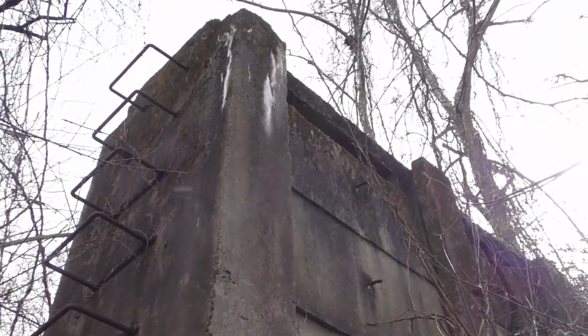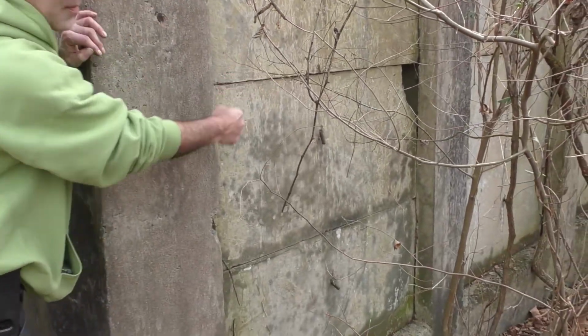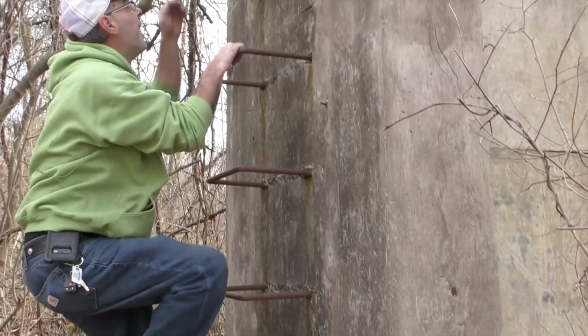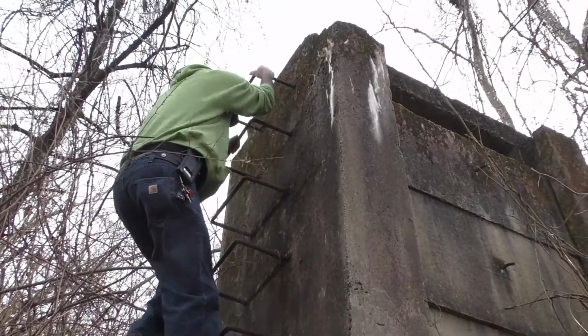Getting out could be a different story, but this will give you the size of it, you can actually see how tall this is. And if you look through here, you can see through to the other side and see the crack on the other side. Oh, okay. And of course, if it needs to be climbed, I will climb it. He will climb it.